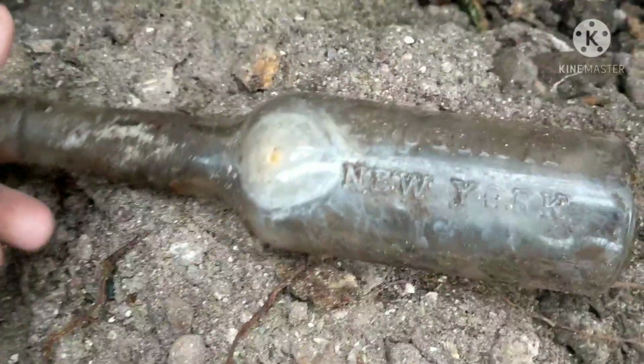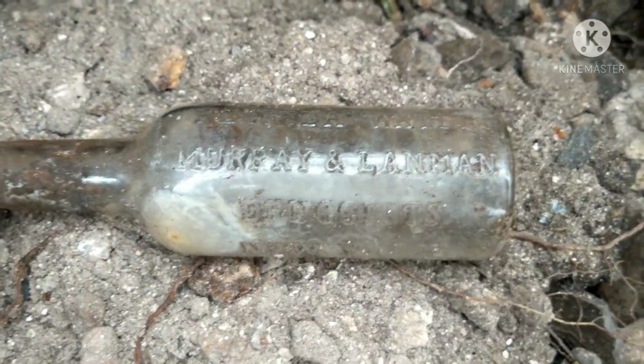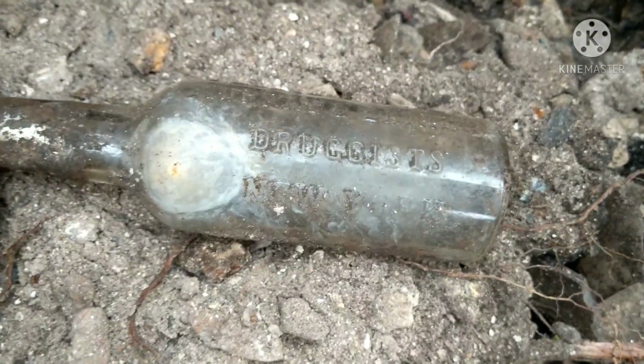Hey everybody, back at the dump again today, and first find, I got it way back in there. I didn't know what it was, so I didn't film it. But it's a nice corker. It's a Florida water. Murray and Landman, Druggist, New York.